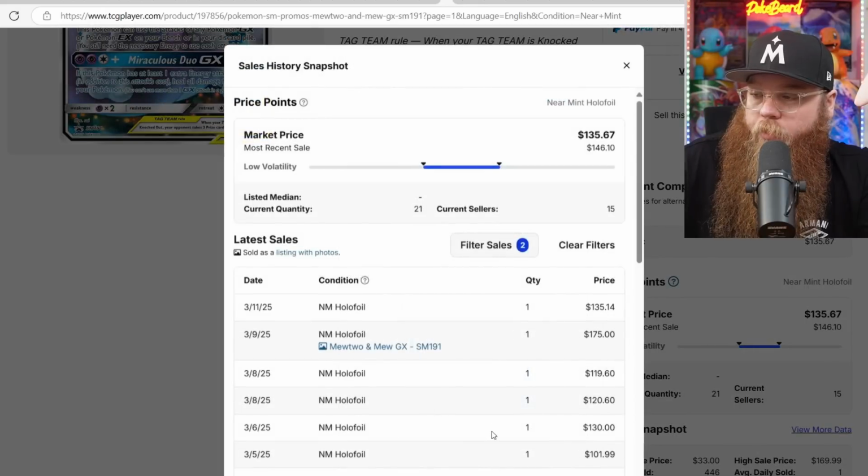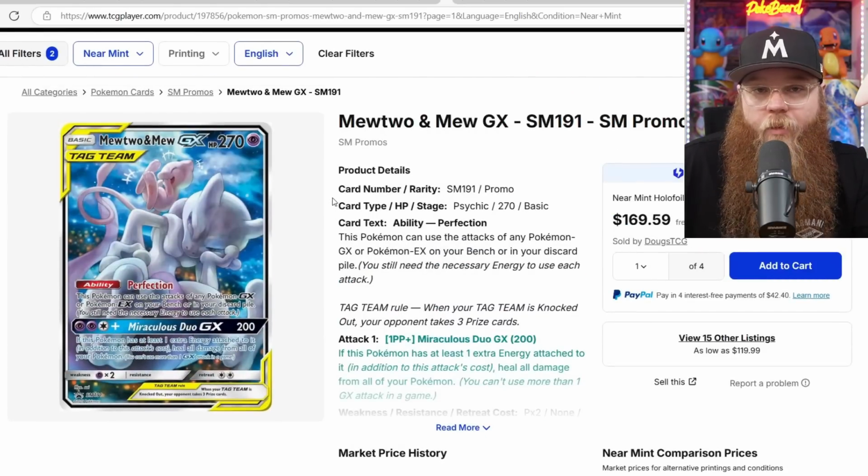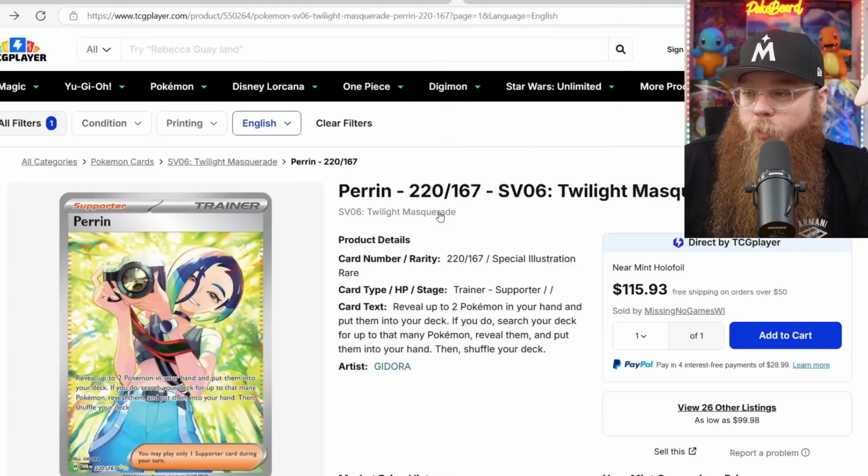Now last sold $135, $120, $120, $130, $102, $140. I mean, that is just crazy for this card. This is a promo that comes guaranteed in a tin. So that means the tin is also going crazy, which we'll be covering on my Throwback Thursday. But all right, so the new thing right now in the Scarlet and Violet era are trainers.